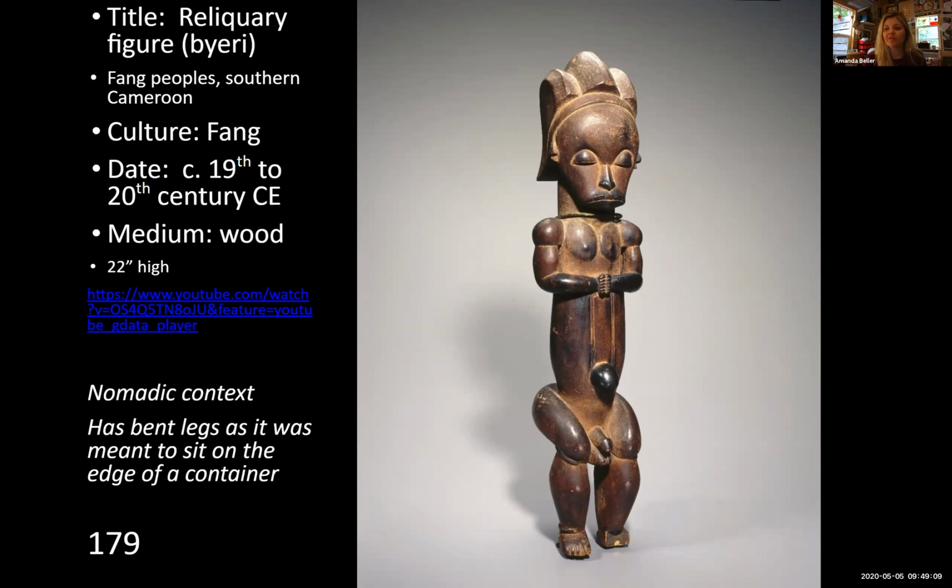Because it's a reliquary figure, that means it sits on top of a reliquary, right? A container for holding a relic. It sits on top and it guards it, okay? It guards it, it protects it, it empowers the relic. This is a guardian figure.